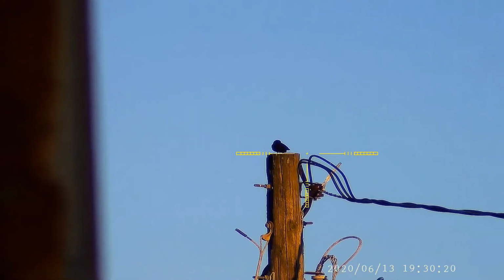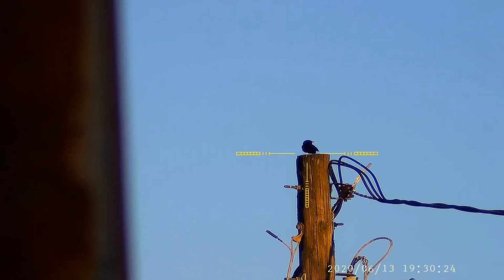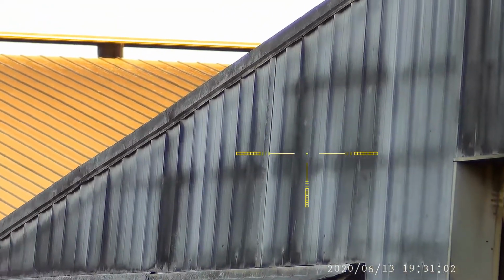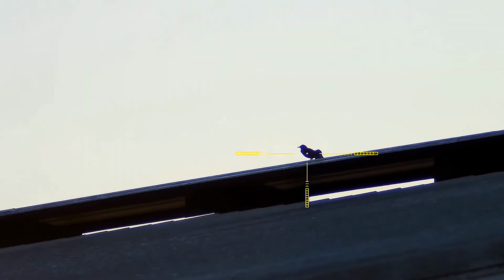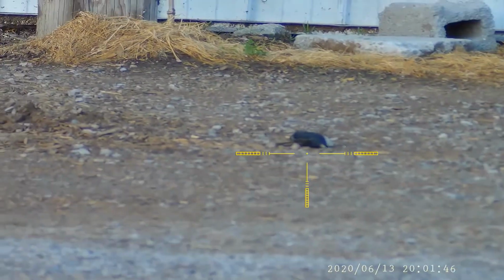Spotted these guys on the outside, so I figured I'd go out and get this one off the pole. And then lo and behold, a buddy showed up to find out what happened to him, and then his buddy showed up. This one does a funny hop after. That's so cool. And then this one thinks he's hiding. And then shortly after he hit the ground, I stopped recording, and the farmer's cat came out to take care of him for me.